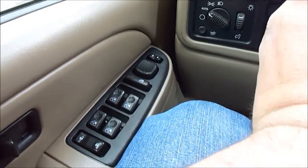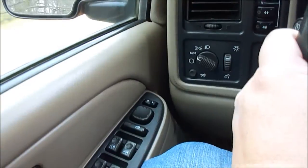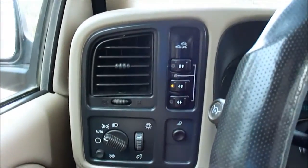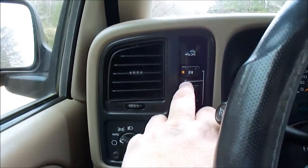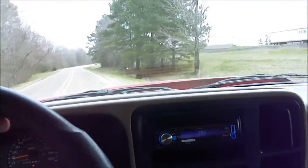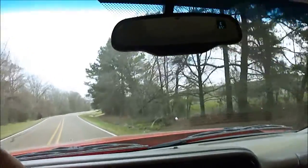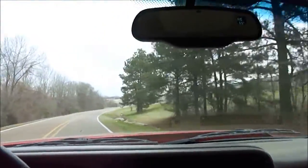Has power windows, power locks, power mirrors. Like Dad said, it's got power seats. You can see four-wheel drive. Clicks into four-wheel drive. You can put it back in two-wheel. You can even put the transfer case in neutral, which is handy if you want to pull it with all four wheels on the ground behind your motorhome or something. A little handy way of doing that.